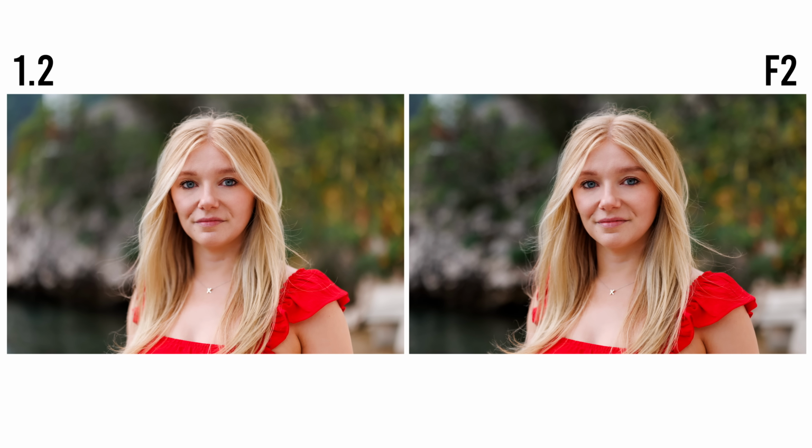Putting the 1.2 headshot next to the f2 headshot, there's just so little of the face in focus on the 1.2 image. I think f2 looks way sharper and quite a bit more professional in my opinion.